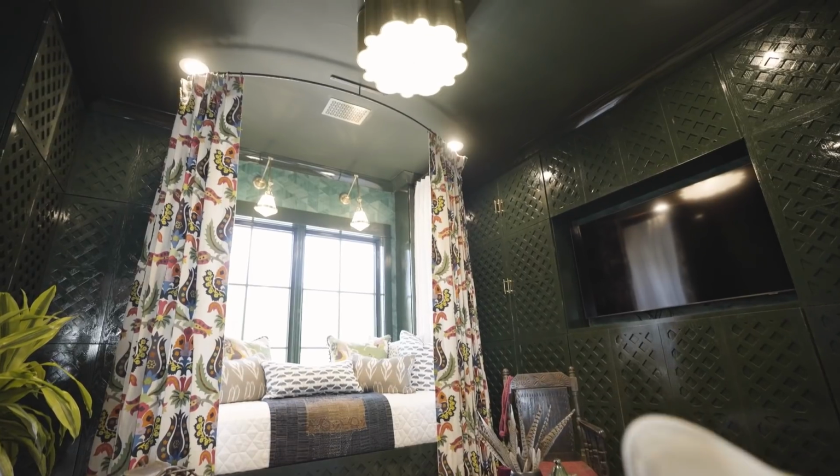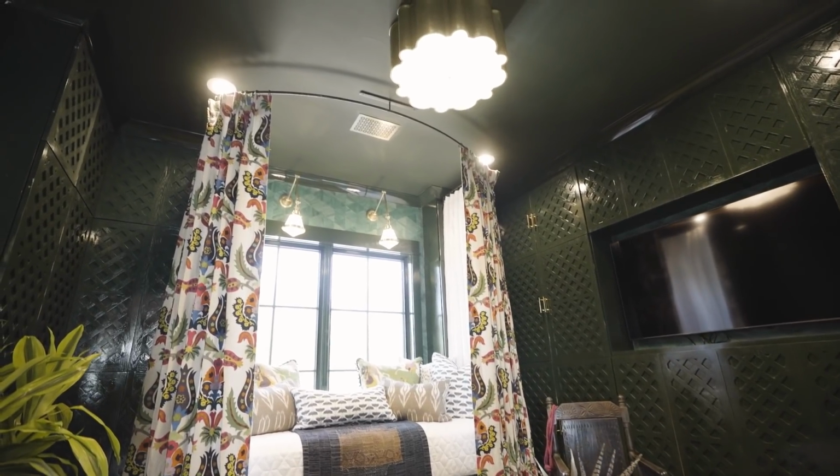I'd say you definitely did. I love all this pattern. It feels so cozy. And also this curtain, when you guys leave, I'm gonna be tucking myself away in there. Good, I hope so.